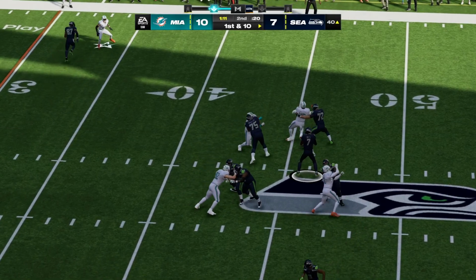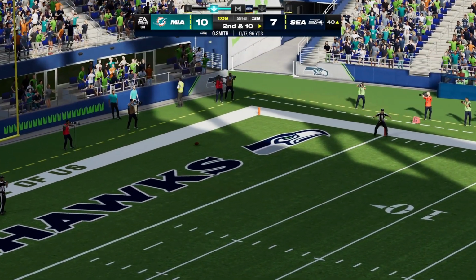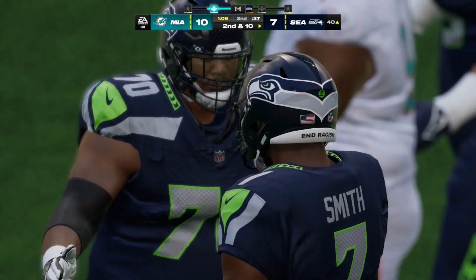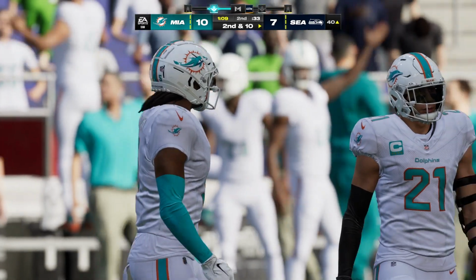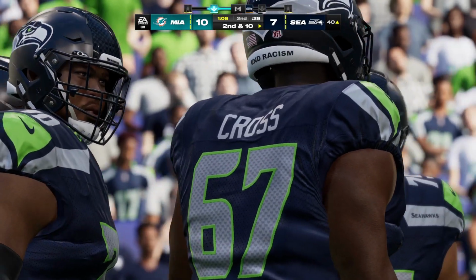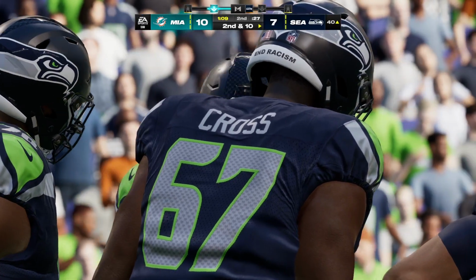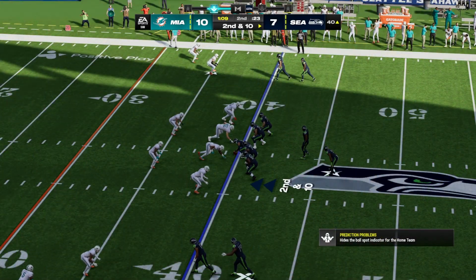Now Geno on 1st down. And that went too far in front. He couldn't reel it in. It's incomplete. They had their backs up against the wall a little bit, and they come through by forcing an incompletion. Now they've got to continue to ratchet up the intensity a couple of more times and get off the field before giving up any more yardage. 2nd and 10.